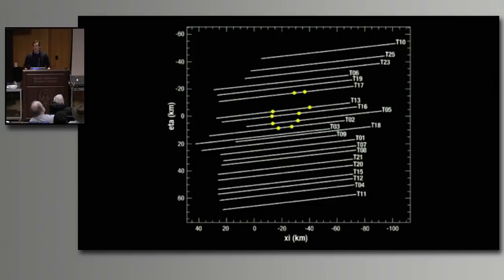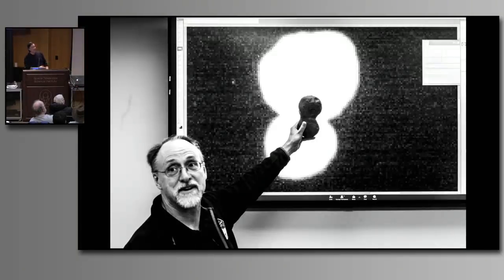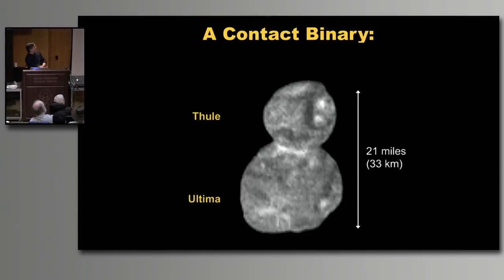Mark Buie gave a talk here a few weeks ago. And he actually was so confident in this, he made a 3D model of what he expected Ultima Thule to look like before the encounter. And when the encounter happened, here he is showing his model against the observations. Is this guy good or what? Okay. Unbelievable that they predicted very accurately using these occultations the shape of Ultima Thule. That's one of the low resolution images from LORRI on the way in. But when they had time to get more data, here's what it looked like.